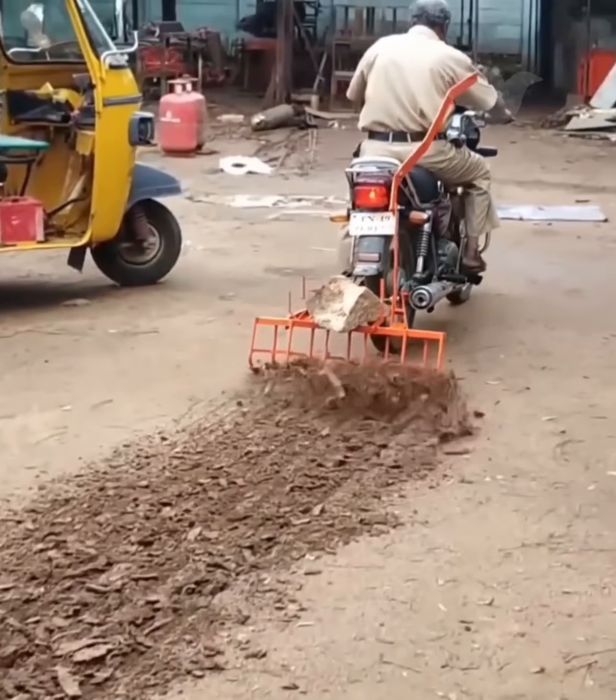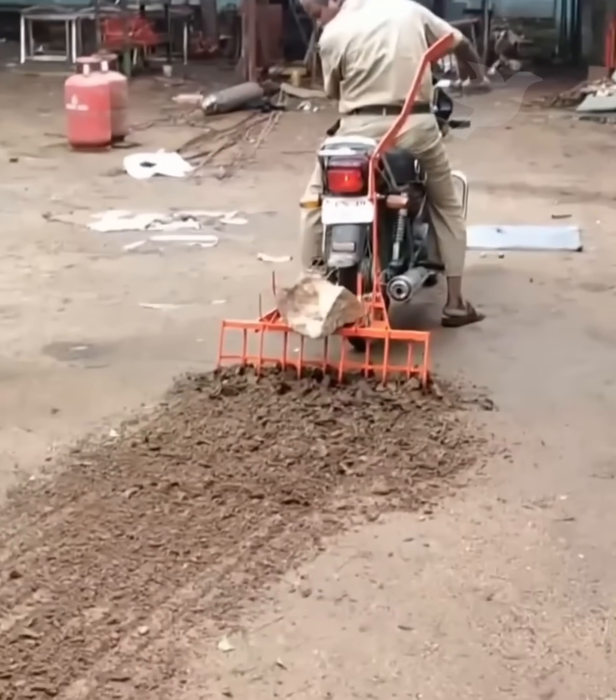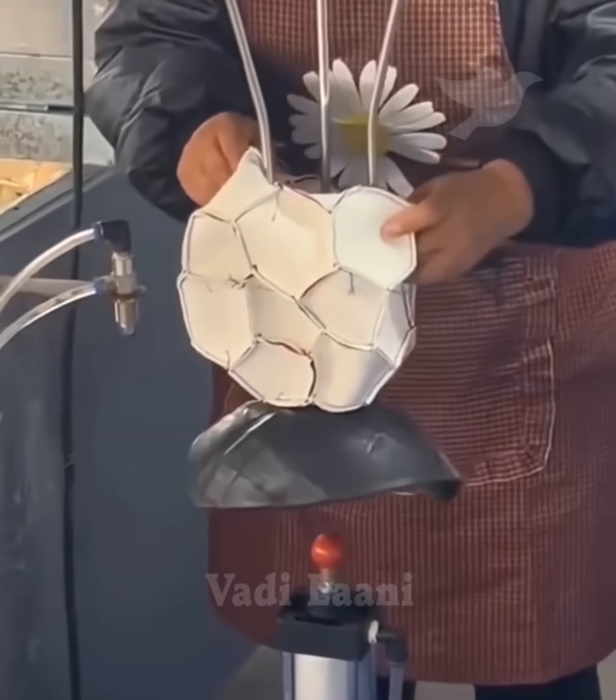The motorcycle is equipped with agricultural attachments that allow you to loosen compacted and hard soil. This tool allows you to quickly turn a soccer ball after it is stitched.